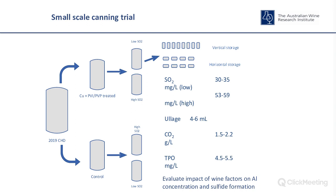We did some copper sequestration with a PVI PVP product, and I'm sure Joshua will mention that in his presentation. And we used that to scavenge out the copper prior to canning. We also looked at storage orientation because, as George has mentioned, the barrier application process with the can body and the can lid is somewhat different.